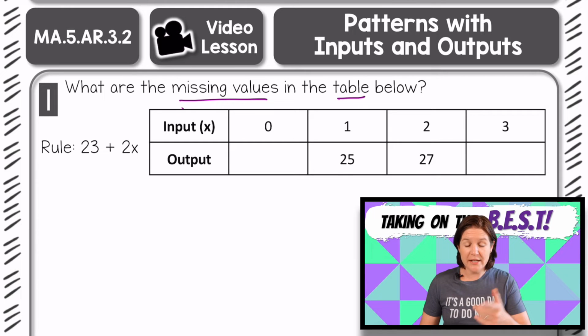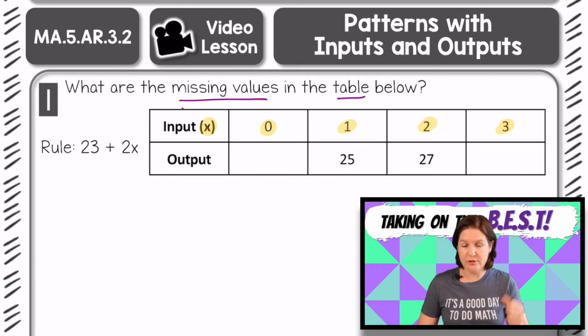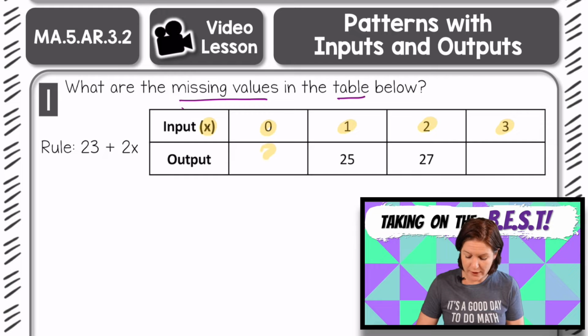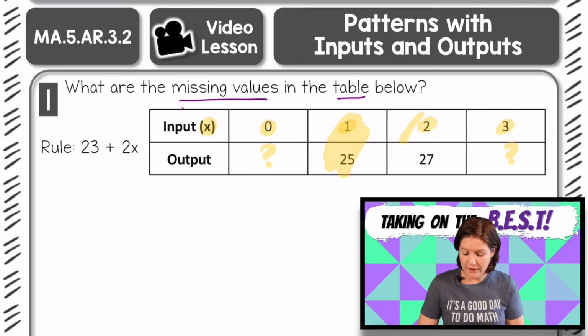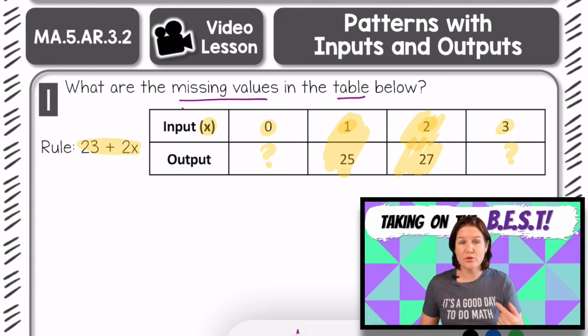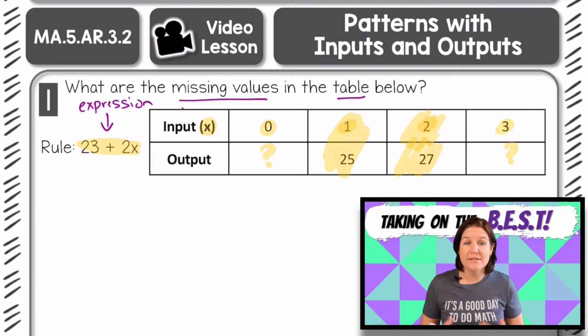So right here, where we notice the inputs, we have the input of 0, 1, 2, and 3. And you can see input X. That means that all of these values, 0, 1, 2, and 3, we need to plug those in for X. Wherever we see X, we're going to plug in that value and then see what the outputs are when we do that. We can also tell from this table that the input of 1 will give us an output of 25, and the input of 2 will give us an output of 27. And over here is our rule, 23 plus 2x. This rule can also be called an expression. It's a rule represented as an expression.